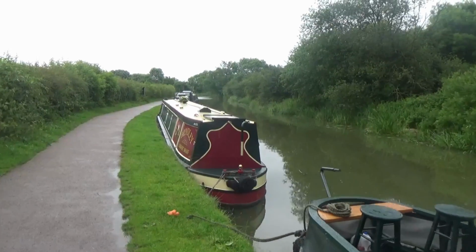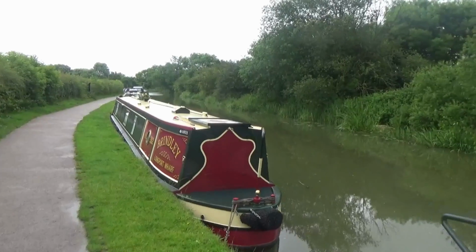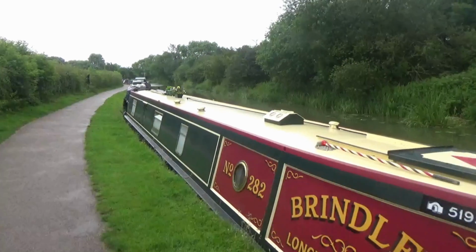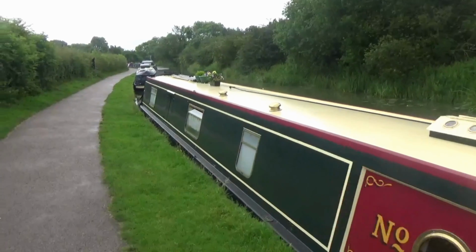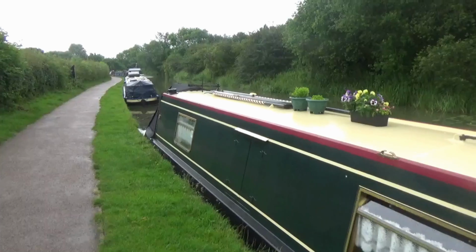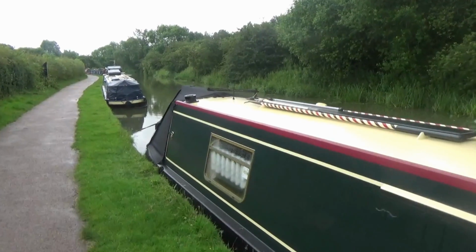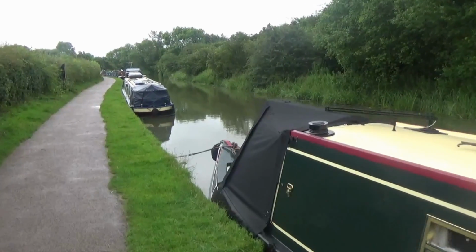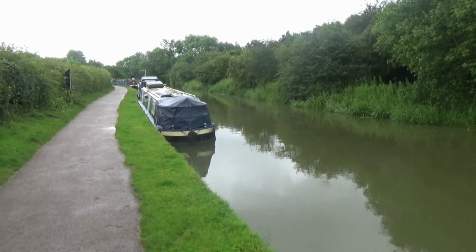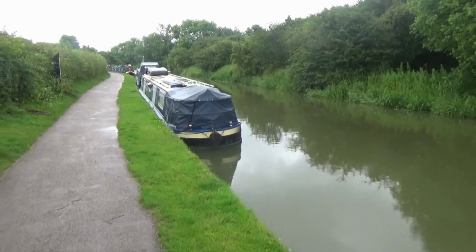Folks, Nigel and I are back at Foxton Locks. We're going to do some filming for the next part of the orchard project. But just look what we're greeted with. It's one narrowboat after another. I've got a feeling it's the festival on this weekend, the Foxton Locks Festival, but I could be wrong. There might be something else.